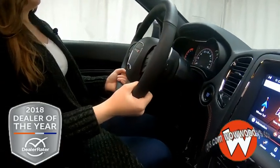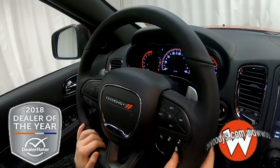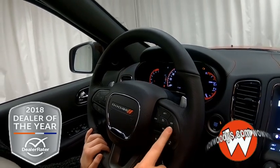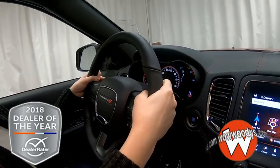Then over to your leather-wrapped heated steering wheel, you have your cluster controls, your hands-free voice communication controls, and your cruise control settings with adaptive cruise control. So that sets the distance between you and the car in front of you, so you don't have to keep resetting your cruise control. You've also got your media controls and paddle shifters on the back.